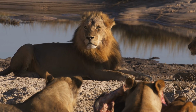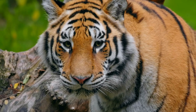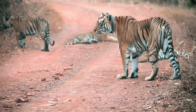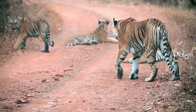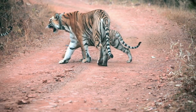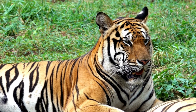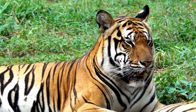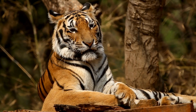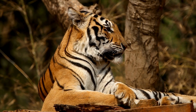Unlike lions, which live in social groups called prides, Bengal tigers are solitary animals. They prefer to live and hunt alone, except for mothers with cubs. Each tiger has its own territory, which it marks with urine, scratch marks on trees, and vocalizations. Males have larger territories that often overlap with those of several females, but they generally avoid direct contact with other males to prevent conflicts. Despite their solitary nature, tigers do have social interactions, especially during the mating season.